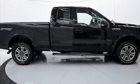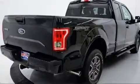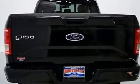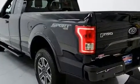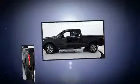Introducing the 2017 Ford F-150. With less than 20,000 miles on the odometer, this truck is a leading example of refined versatility in the full-size pickup segment. Top features include a split folding rear seat, a tachometer, variably intermittent wipers, a rear step bumper, fully automatic headlights, and more.